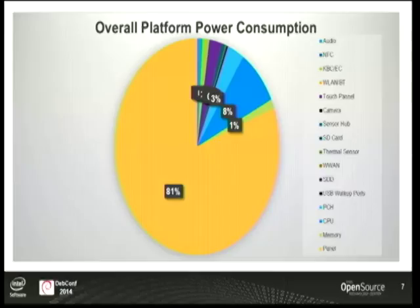In case the previous slide didn't convey how much power your panel takes, I put together this slide. It's a pie chart showing how much my panel consumes in the system, and as you can see, it's 81%. The second biggest consumer is the CPU. One can argue that you can tune the CPU to use less power, but in fact our panels are the big consumers. So keep that present when you use your systems and tune them for power.